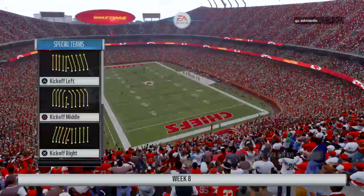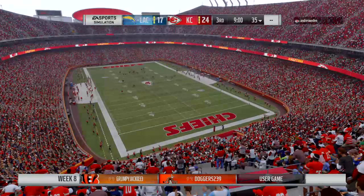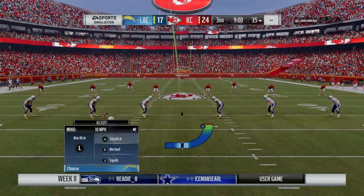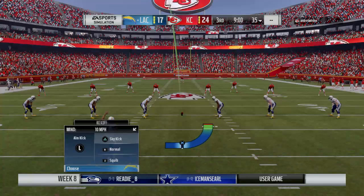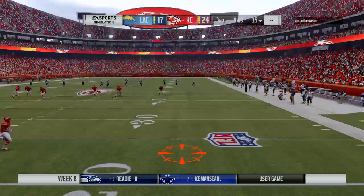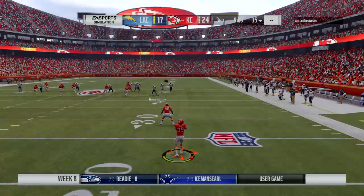As we'll send you down to Orlando, we check in with Jonathan Coachman for our EA Sports Halftime Report. Coach. Both these offenses have been in fine form. What will the second half bring us as we are underway in quarter 3?